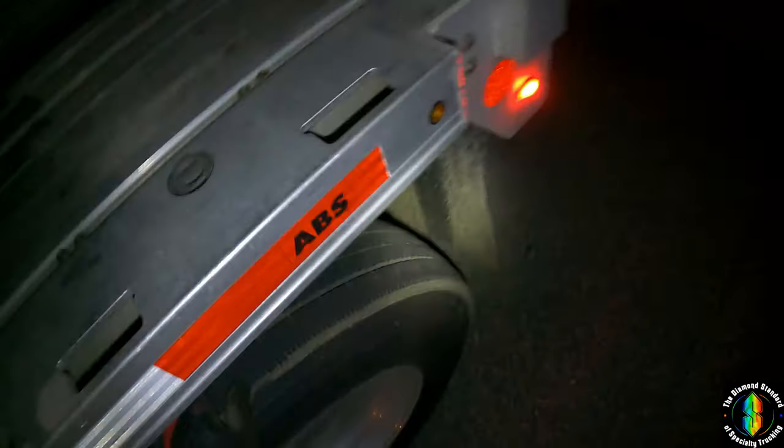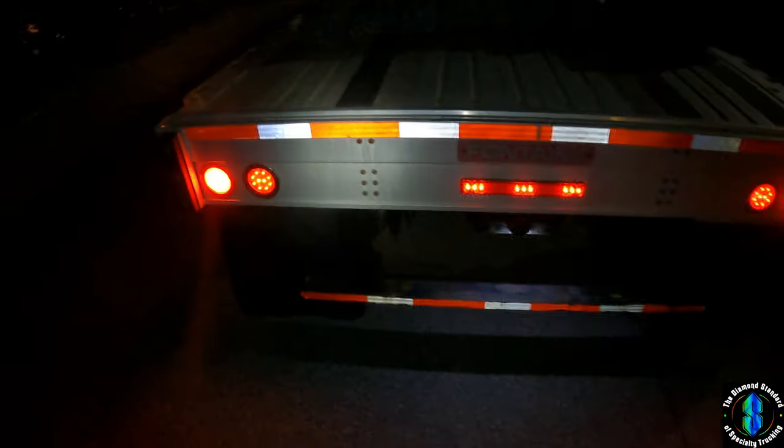Just making sure I don't got no flat. All my lights are working. This is a spread axle flatbed. These axles are fixed, so there's nothing that I can do to adjust the tandems.